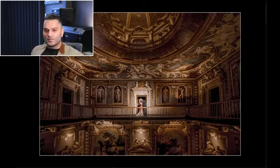I generally tend to do most of my photography handheld, even the portraits, but every now and then, particularly when it comes to an environmental shot like this or an architectural shot like this, it needs to be on a tripod so that you can control the composition, you can control the adjustments and have that consistency.